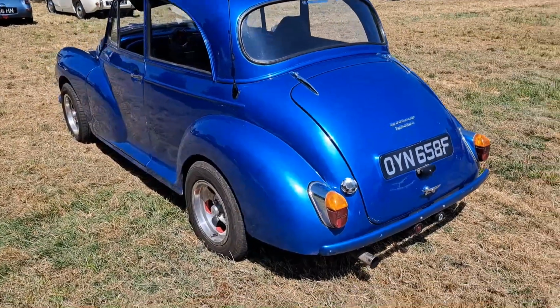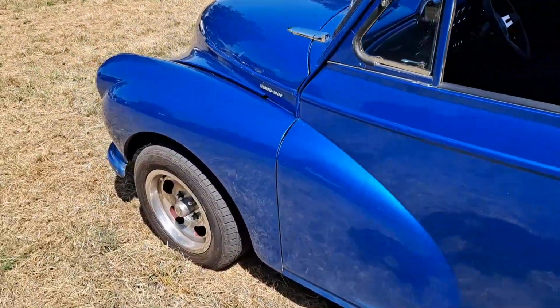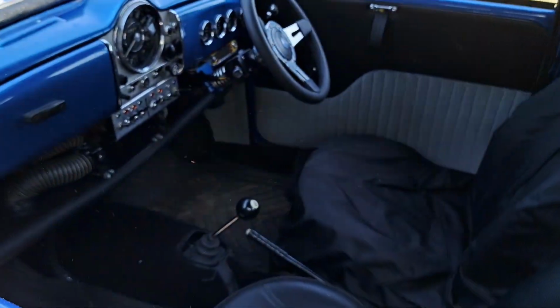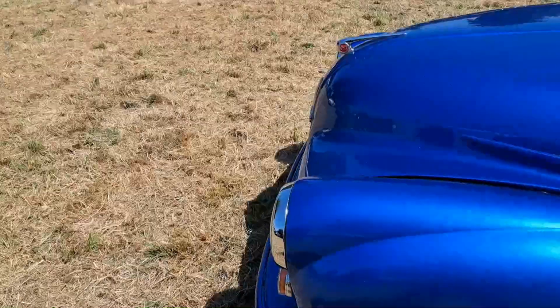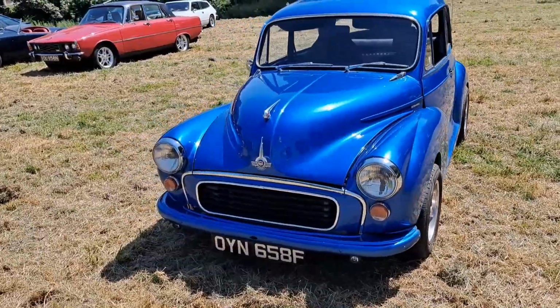1967 to 68 Morris Minor 1000 two-door, heavily modified. I don't know what alloy wheels these are. Have we got a different gearbox in here from standard? Probably. All sorts of switches. Not exactly to my taste, but somebody probably loves that, don't they?